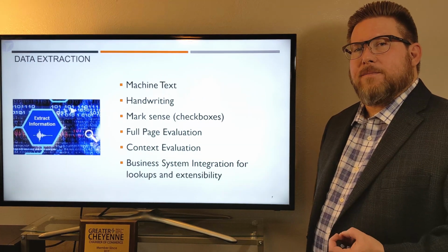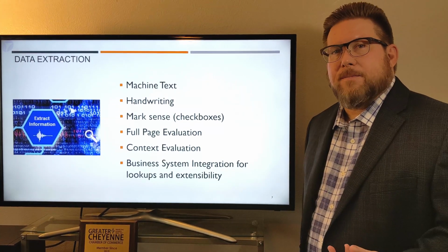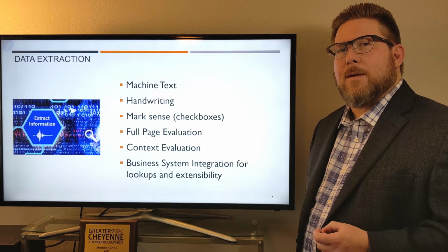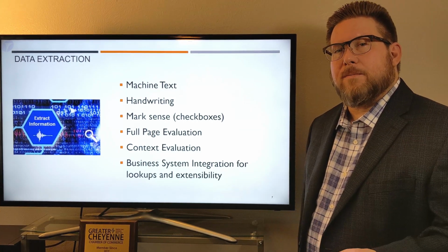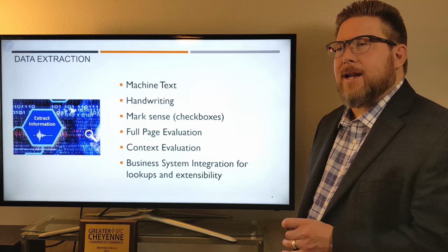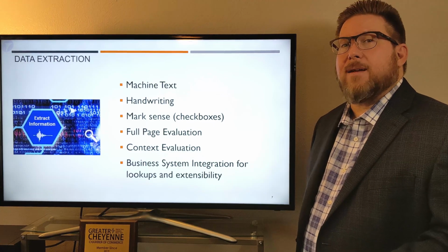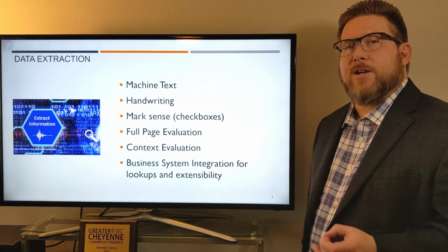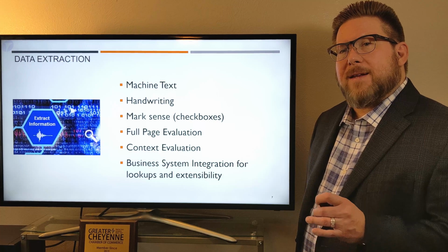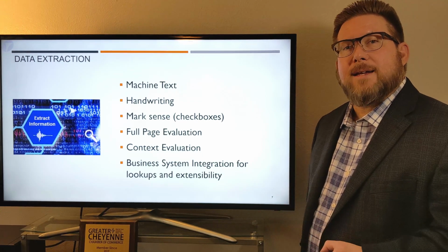Business system integration for lookups and extensibility is just a given. Many times, information is not in the document, but it's about the document. An example, you receive a correspondence from a customer. That customer has an ID within your business system. The correspondence has no ID other than the name and maybe some other revealing information such as an address, date of birth, something, so you know who the customer is. But downstream processes, your system of records and your business systems need to know the customer ID.